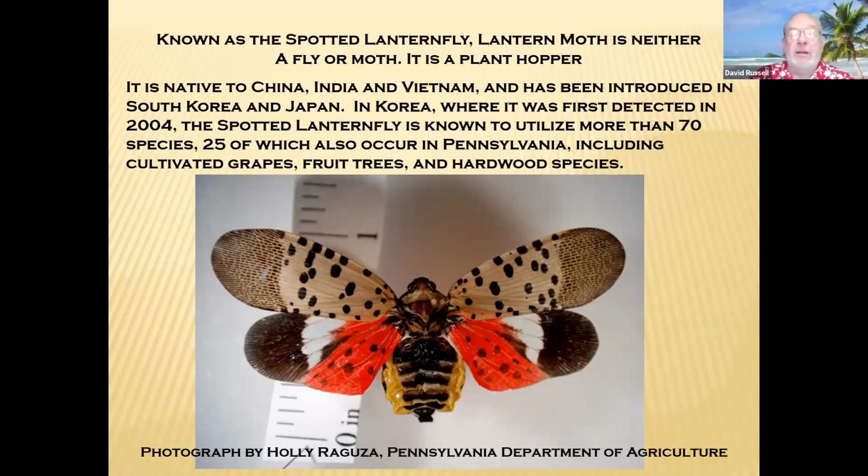It's native to China, India, and Vietnam. It was introduced into South Korea and Japan. In Korea, it was first detected in 2004. Note that date. The spotted lanternfly is known to utilize more than 70 species of trees. In this case, this came from Pennsylvania's PennDOT and Department of Agriculture, 25 of which also occur in Pennsylvania, including cultivated grapes, fruit trees, and hardwood species.